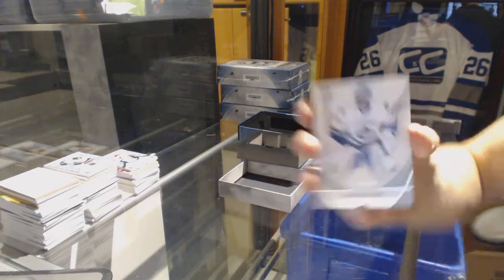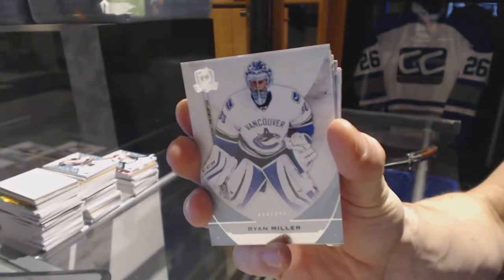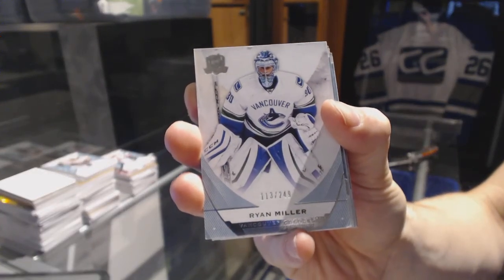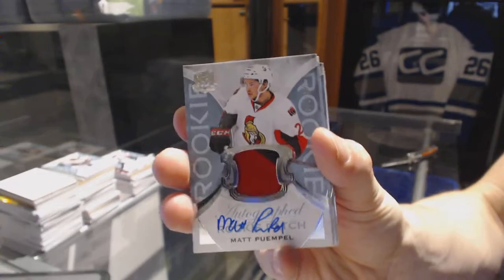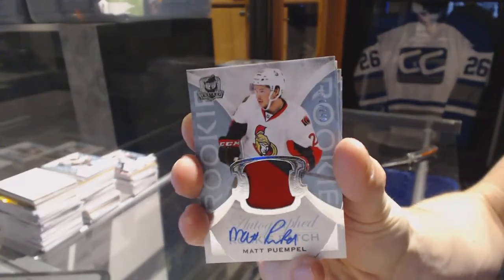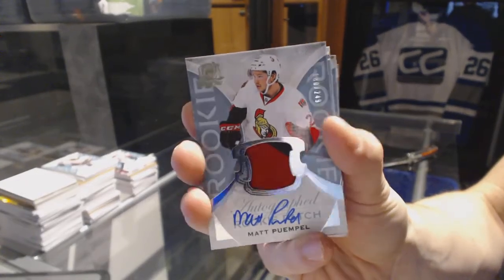All right, base card number to 249 for the Vancouver Canucks, Ryan Miller. We've got a two-color rookie patch auto number to 249 for the Ottawa Senators, Matt Puempel. Matt Puempel, rookie patch auto to 249 for the Senators.